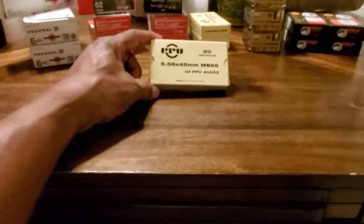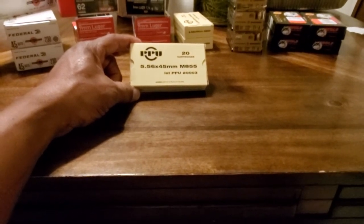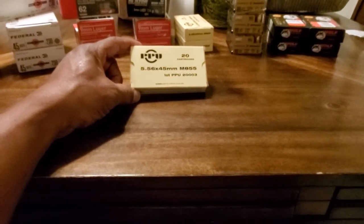And then this is the first time I ever picked this up before. PPU 5.56x45, 20 rounds a box. I paid $11.99 for these three boxes.